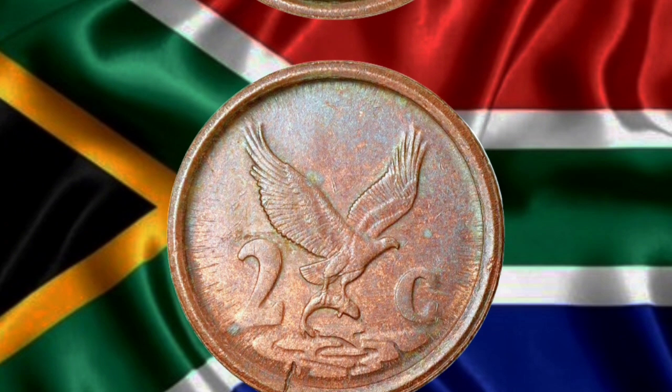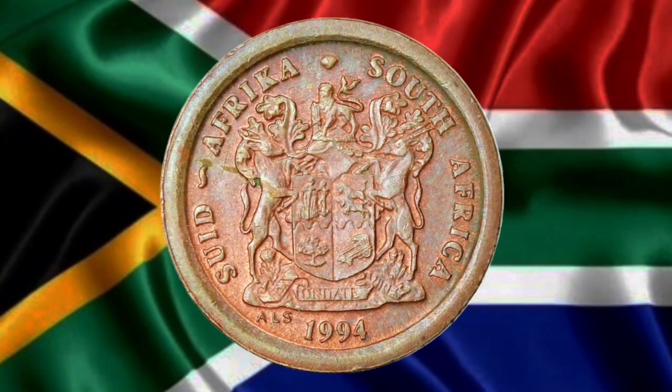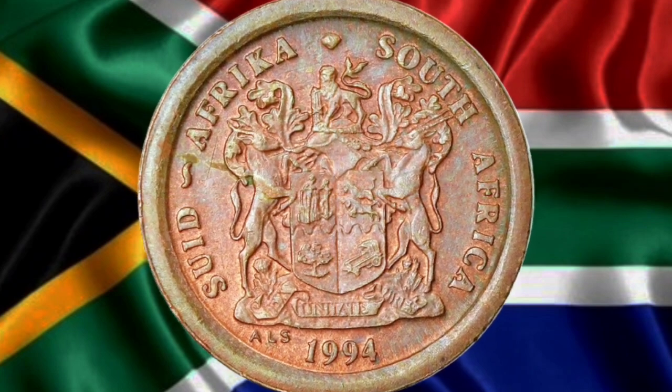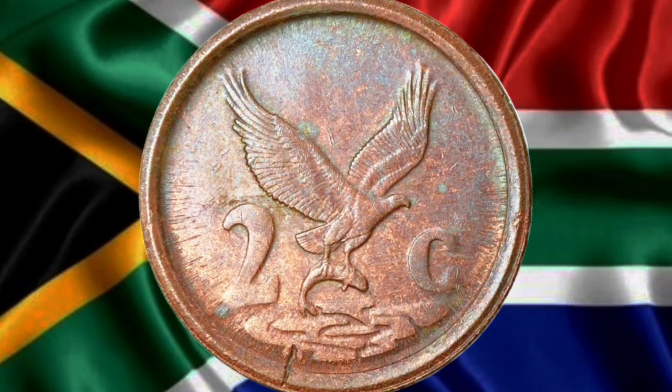The reverse side of the coin shows the image of two king protea flowers, the national flower of South Africa, beautifully engraved to emphasize the nation's rich biodiversity and natural beauty. The denomination 2C is clearly displayed below the floral design.